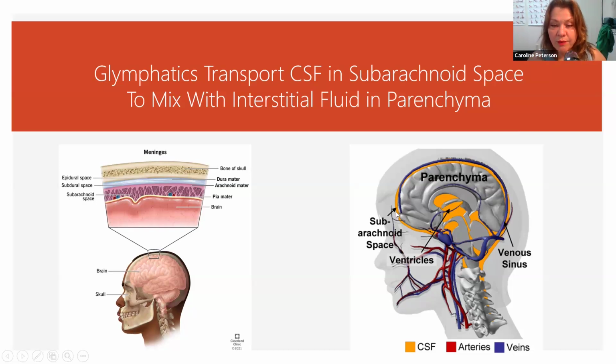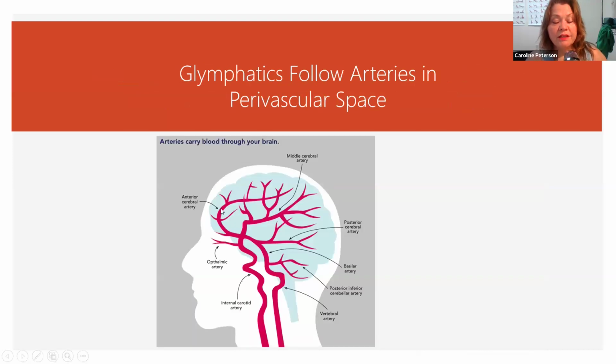So here on the right, we have the yellow: the subarachnoid space and the ventricles. These are the places that the glymphatic fluid, the cerebral spinal fluid, is moving. The cerebral spinal fluid follows the arteries into the brain so it can mix with the interstitial fluid in the brain, washing the brain.